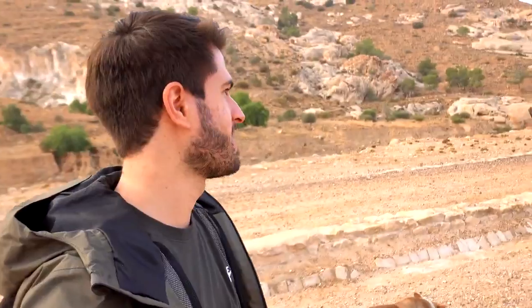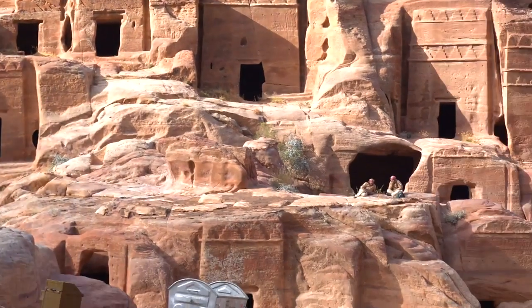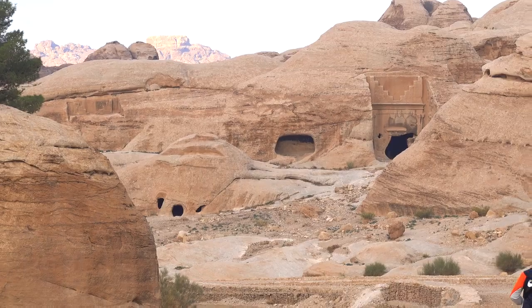Alright, good morning. We have made it to Petra. We're going down the main entranceway that takes us to the main city. So Petra, if you don't know, is an entire city dug into the rock. So all of these little holes that you see here are people's homes. These are people's houses dug inside the actual rock thousands and thousands of years ago.